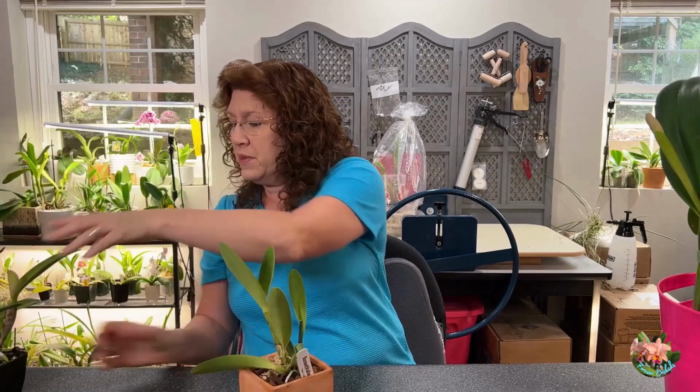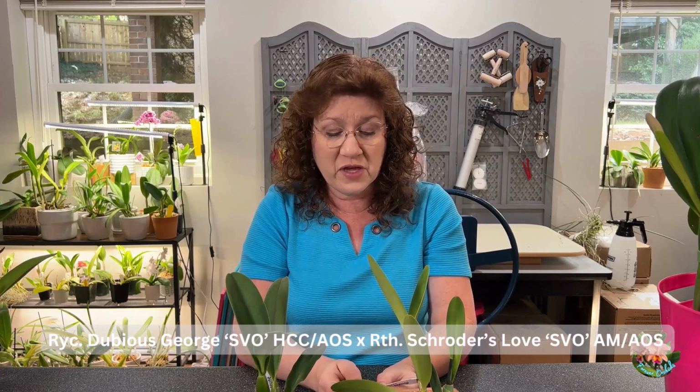Okay, then I got two plants, same cross, and this one here is plant A and plant B of BLC Dubious George SVO, which has an HCC from the American Orchid Society. And this is crossed with BLC Schroeder's Love SVO, which has an AM/AOS from the American Orchid Society, an Award of Merit. Now, Dubious George is a cross of Dubiosa, which we have one here. So I've got a parent of Dubious George that is crossed with George Seps.